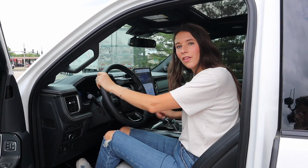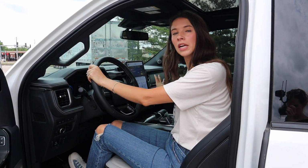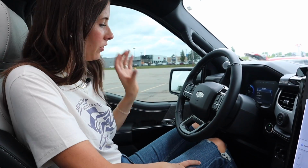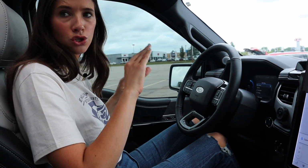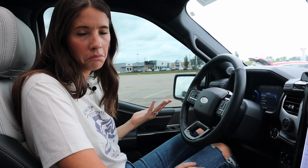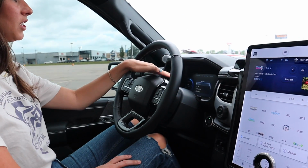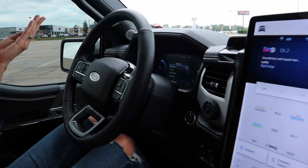Okay, let's get on the other side and then let's break down the iPad screen that is the infotainment system in the Ford F-150 Lightning. Okay, let's start by breaking down some of the features in this car. This thing is truly fully loaded. For $93,000, I'm going to be honest, I was expecting nothing less. So let's start by talking about our dash. We have a digital dash right here with a lot of great information.